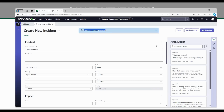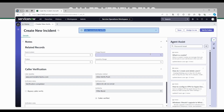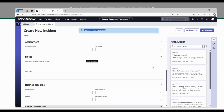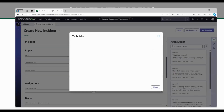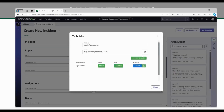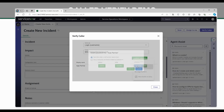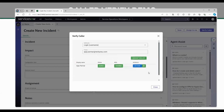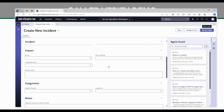Thank you, AJ. I can see that that's been verified. If I scroll down now, I can see that in the caller verification section of the incident, I can see AJ was verified, how he was verified, the verification was completed and what time it was completed at, and who did the verification. So now that that's verified, I can proceed with the password reset. And I don't even need to go directly into the Okta UI. I can do it directly from the action here. I can do a password reset and do either a self-service reset email or a temporary password directly from this interface. Thanks, AJ. Thank you.